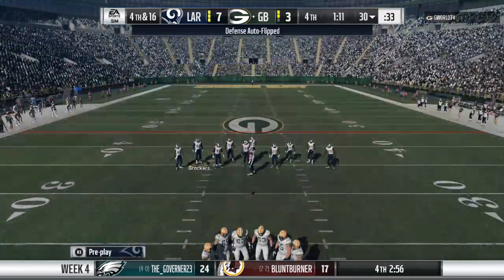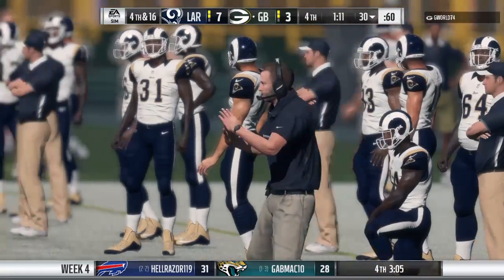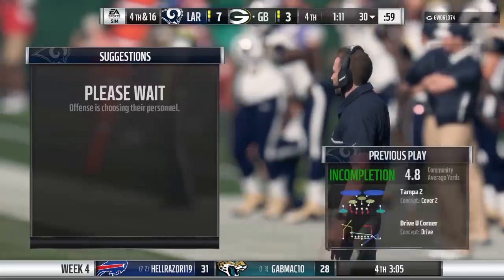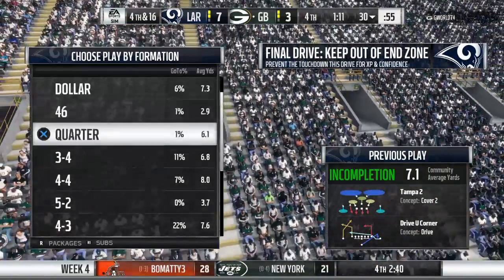Down 4 late. Got to go for it here on 4th down. Now the defense going to use the first of their timeouts. That'll leave them with 2 remaining. We'll be back after this.